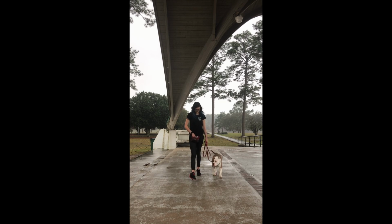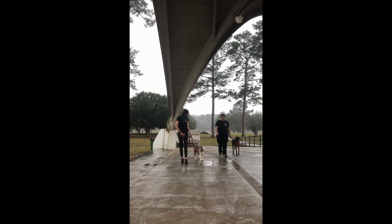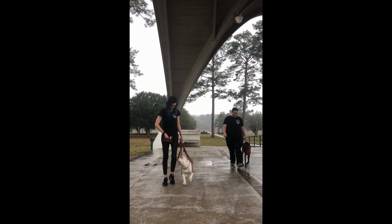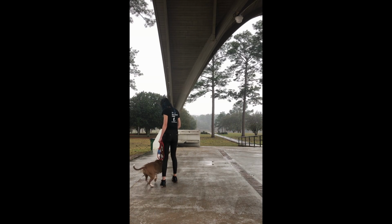What I am doing is saying the word yes only when he does the exact thing I want him to do. So when he on his own moves beside me in a way that I like, so his head is squared up on my leg, I tell him yes and issue a treat. This further clarifies exactly where I want him on my leg, as well as builds value in that position.